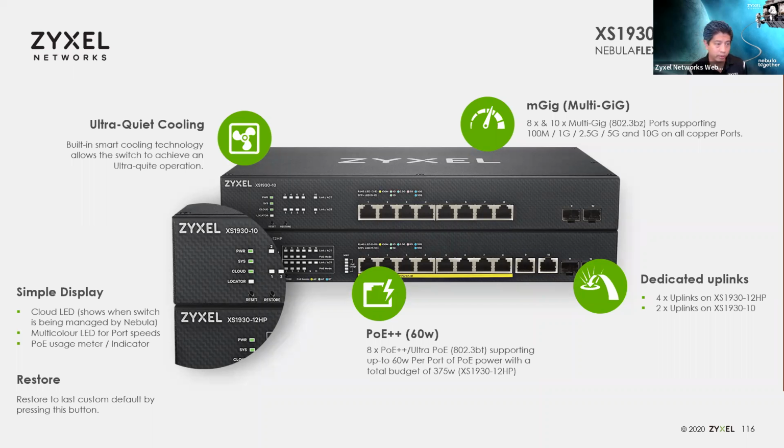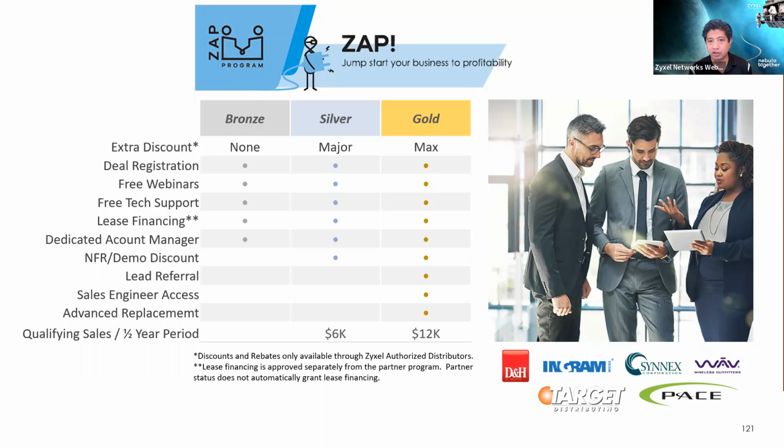So we're channel focused, and we have a partner program. It's called our Zyxel Approved Partner program. That's ZAP. And we want you to join. If you've not joined, you go to our silver tier. In order to maintain silver, you just have to do 6K in 6 months. So that's 1K a month in order to maintain that. But we want you to move up to gold, which is 12K in that 6 month period. So 2K a month. It gives you the maximum benefits, gives you the maximum discounts at distribution.